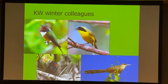Okay, so the Kirtland's warblers share the Bahamas habitat with other species, so I'll quiz everybody again. Okay, what's this one? Close. There's a timer. It's a hummingbird. It's the Bahama woodstar. Oh, okay? It's found only in the Bahamas, endemic to the Bahamas.